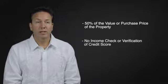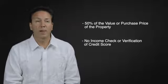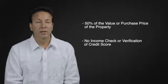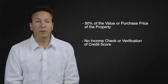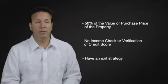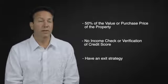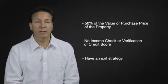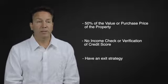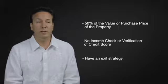We don't do an income check. We are basically lending on the asset, which is the property. We don't verify your credit score. This loan is a private money loan that's based on the property, so it's easy to qualify for. We do require, however, that you have an exit strategy. We want to make sure that you are planning to pay us back within the first couple years of having that loan. But that's enough time. Two years is enough time to maybe change your credit score. If you're Canadian, maybe establish American credit in a couple of years so that you can pay back our bridge loan with a bank loan in the States.